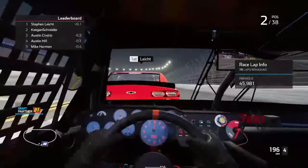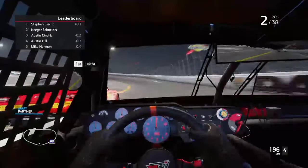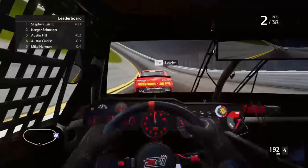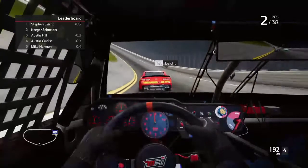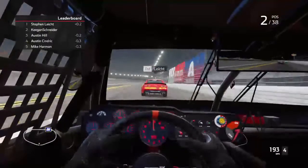79 laps to go. Still looking to the inside, blocking us down to the double yellow line is White. Looking back to the top into 1, but our momentum is gone. We pulled too far away from the pack behind us. Have to try and run him back down again.